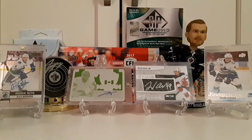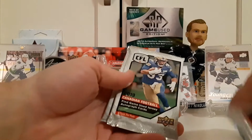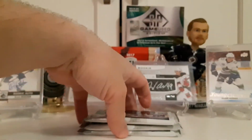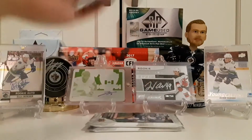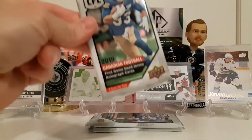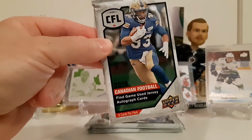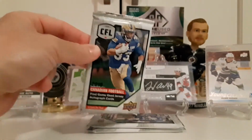Okay, so let's start. Here we go. Oops, random order. First pack jumping off there. So yeah, random order. We're just going to go with this. See if we could pull in hobby boxes of CFL. There's like three hits per box, and you get jerseys, patch cards. You can get autos. So very cool product.